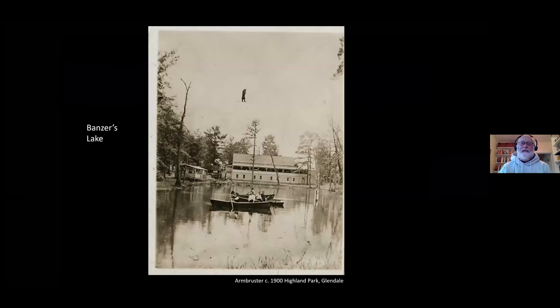Also, interestingly, there was a lake right beside the place where the Ridgewood Reservoir is. This lake doesn't exist anymore. It was filled in the mid 20th century. But Banzer's Lake was an old kettle pond, which we'll talk about, a sort of perch pond on top of the moraine. Banzer owned an amusement park, and that's what you see here in this picture from the Queens Library: somebody on a high tightrope walking across Banzer Lake to the entertainment of everybody else who was there.